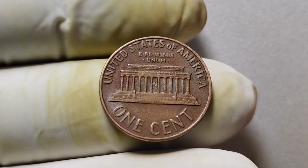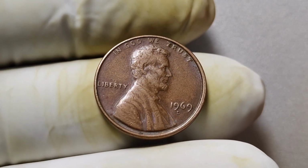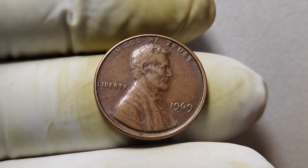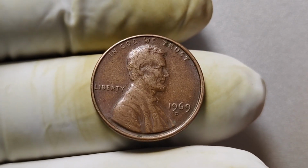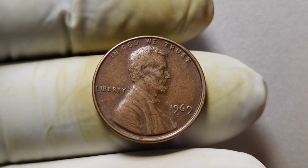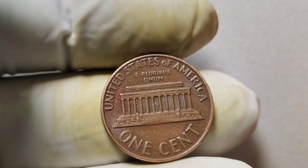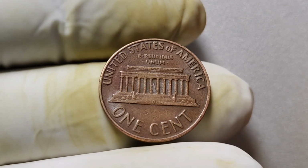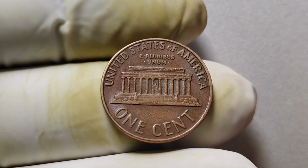Now let me take you back for a second. A few years ago, I was at a flea market. You know, just strolling around looking at rusty tools and vinyl records I'd never play. I came across this little table where a guy was selling old coins. Most of them were in plastic sleeves, and one caught my eye, a 1969 D penny. I bought it for $1, thinking I was just adding another Lincoln to my growing but modest collection.